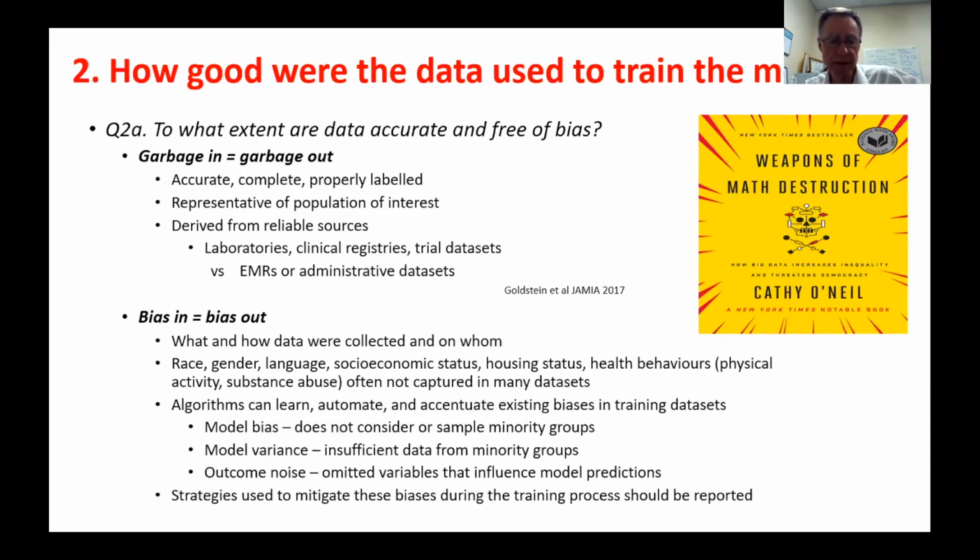So we have to ask, well, what data was collected, how was it collected, and on whom was it collected? So things that may be very important in our predictions, such as race and gender and language and socioeconomic status and other things that we as clinicians take into account, we integrate that in our decision-making, may not be readily captured in many data sets. The algorithms can learn and automate and accentuate existing biases.